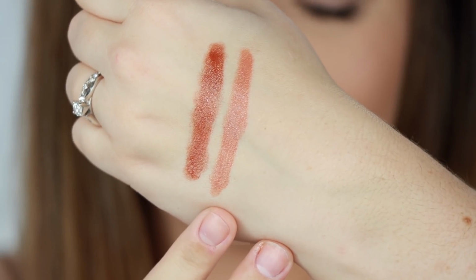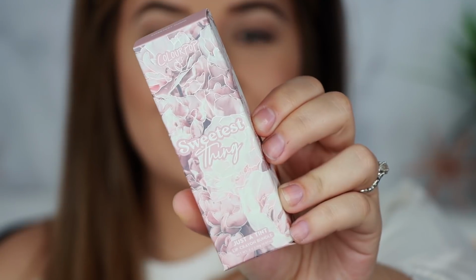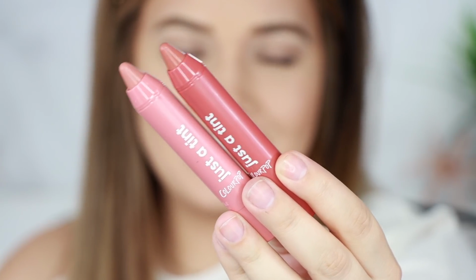And just for a little side-by-side comparison, we have Overexposed here and More Than Ever here. So next up we have the Sweetest Thing bundle, and here are the 2 colors. We have Feel Good and Always Right. Oh my gosh, these are right up my alley. I think I'm gonna really love this.